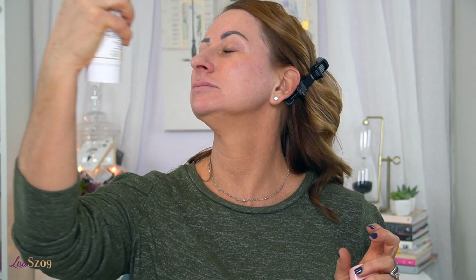Next thing I use every single time before I start is the Hangover RX 3-in-1, the replenishing primer and setting spray. This stuff, guys, I have a whole video about it. It's that good. And I let that sit for a minute. Next, I put on just a little bit of chapstick. This is my favorite one.